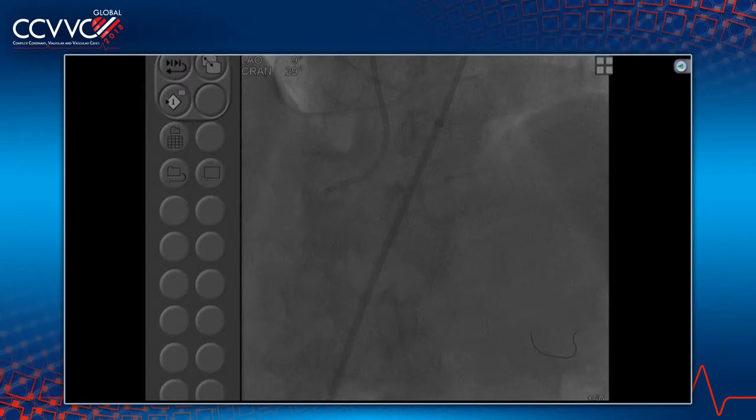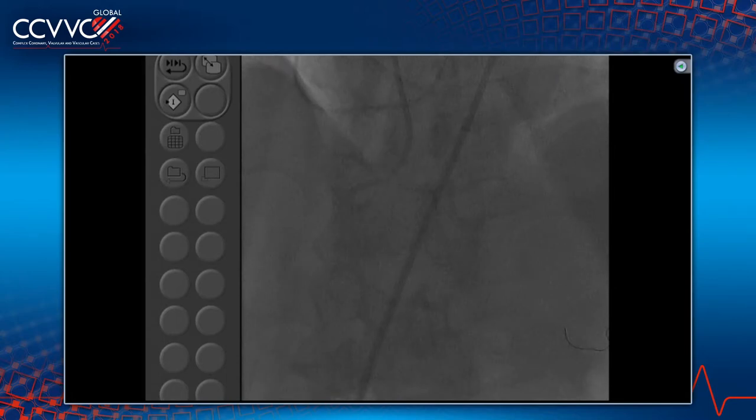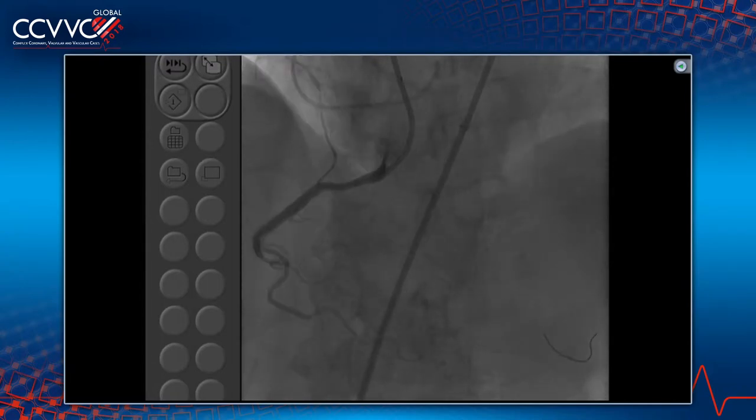So I think what we'll do now, since the Fine Cross has crossed, we already have balloons. We have 2.5/15 balloons. We'll just pre-dilate. There's no calcium that we see. So just pre-dilation and stenting of this RCA, right? Sounds good. What size do you want to go with, 2.5/30 or 2.5/20, or 2.0/30?